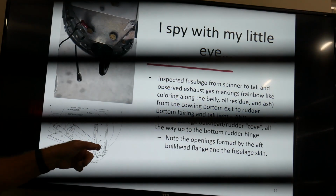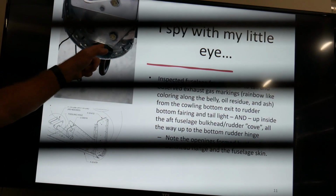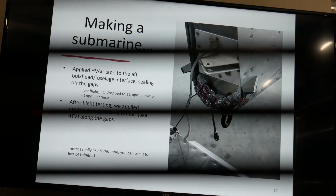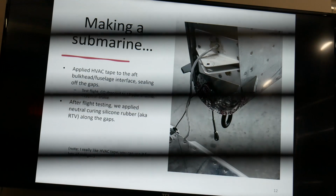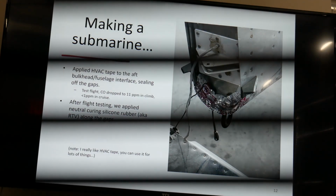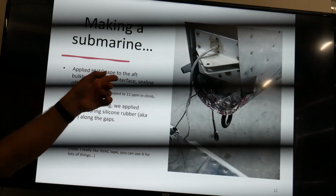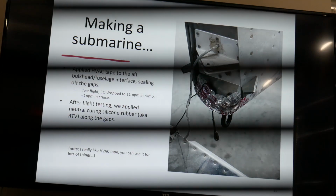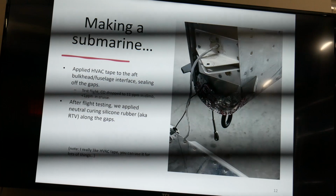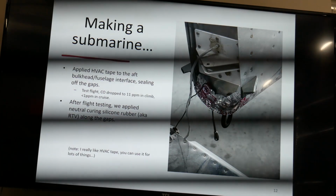And it's per plans. There's nothing in the plans to say to seal it up or anything. But there it is. There's a hole. So a little bit of speed tape in there, and the CO dropped. So down to 11 parts per million in climb, 1 part per million in cruise. There's a couple more holes I wanted to investigate, but I was pretty pleased with that result. So you can see the HVAC tape to seal it up. We pulled that off and then put in RTV to seal the gaps, and it held. So the CO dropped to the bottom.